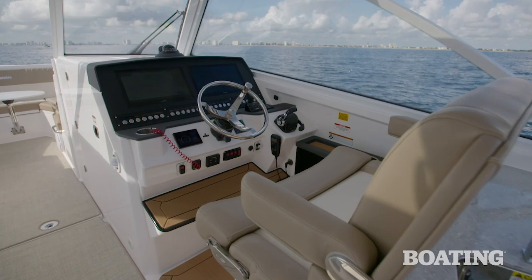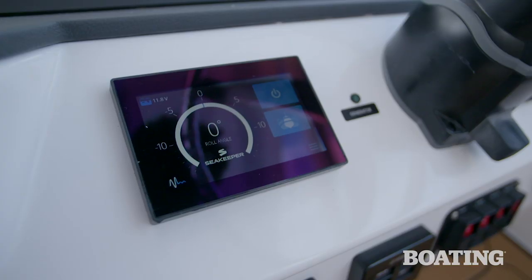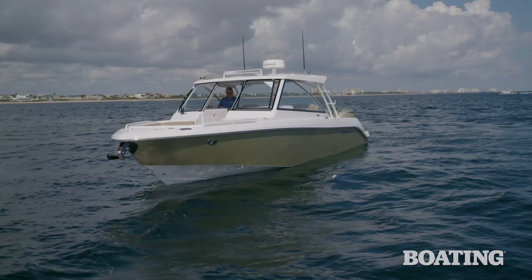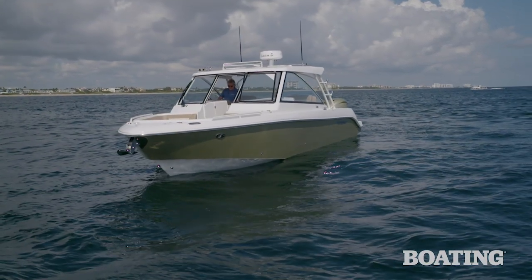So this Everglades 340DC is fitted with a Seakeeper gyro stabilizer. Simply hit the button and it makes the boat stable as the dock, quite frankly.